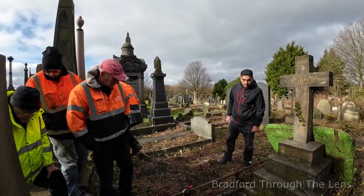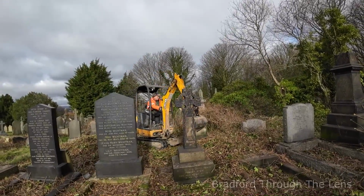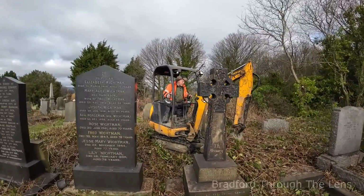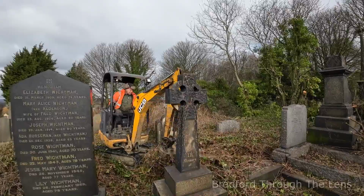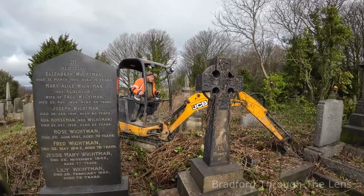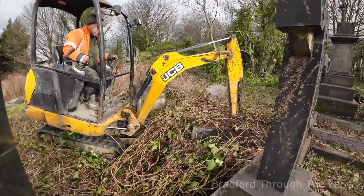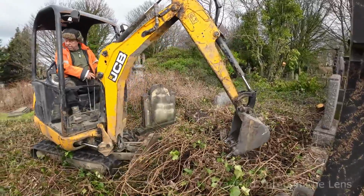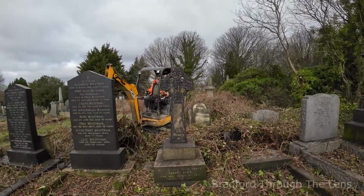Let's go get the digger down there. Yeah. Found another headstone there. Look. How many people do you think it'll reckon to lift something like that? I would say this to grave, isn't it? Just like squeeze here. Yeah.